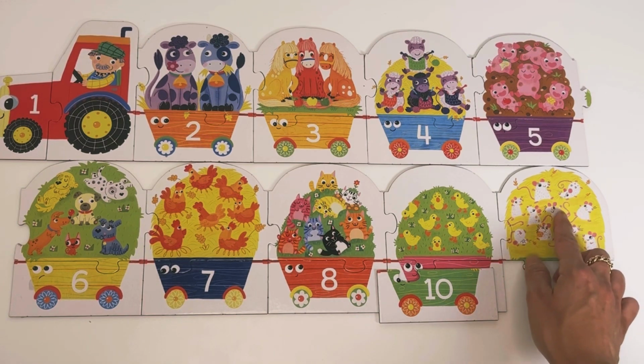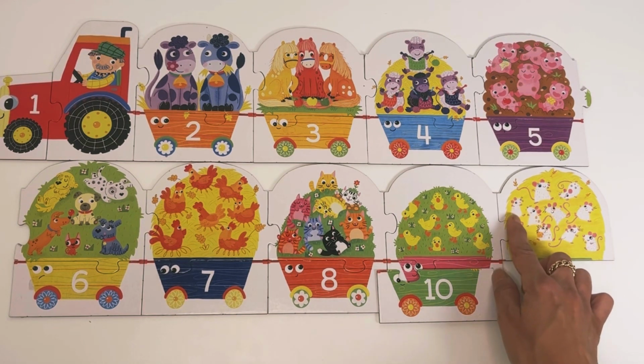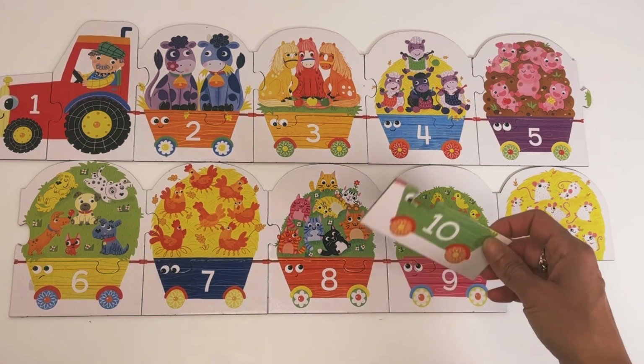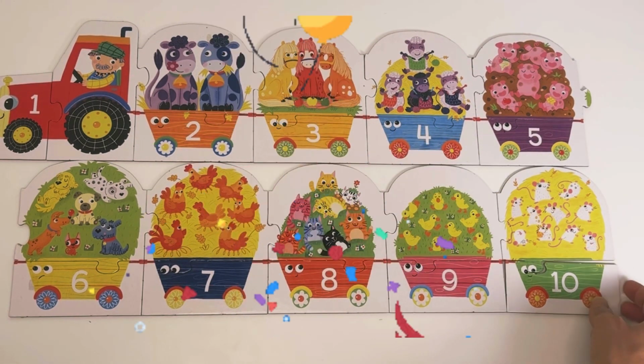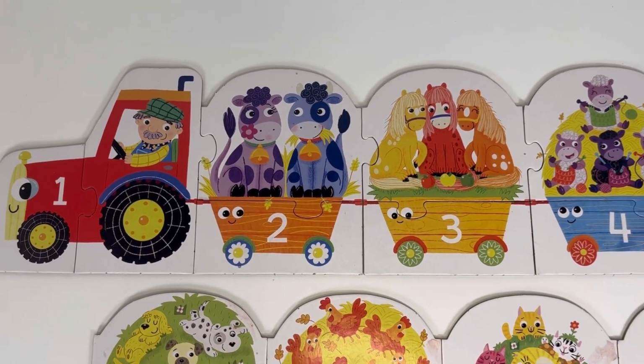1, 2, 3, 4, 5, 6, 7, 8, 9, 10 mice. We did it!